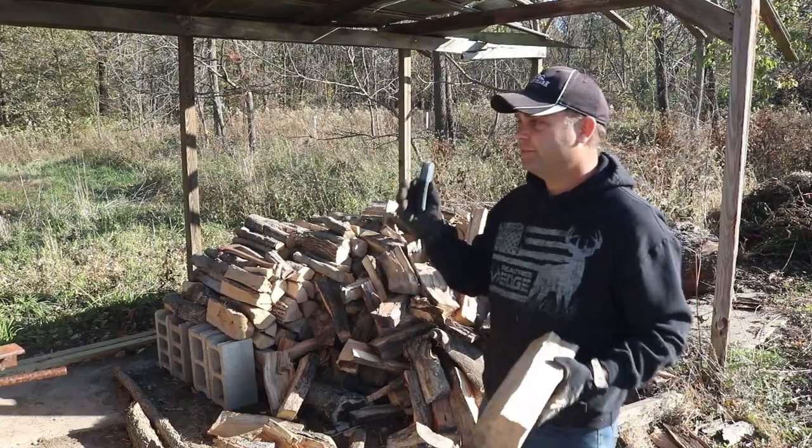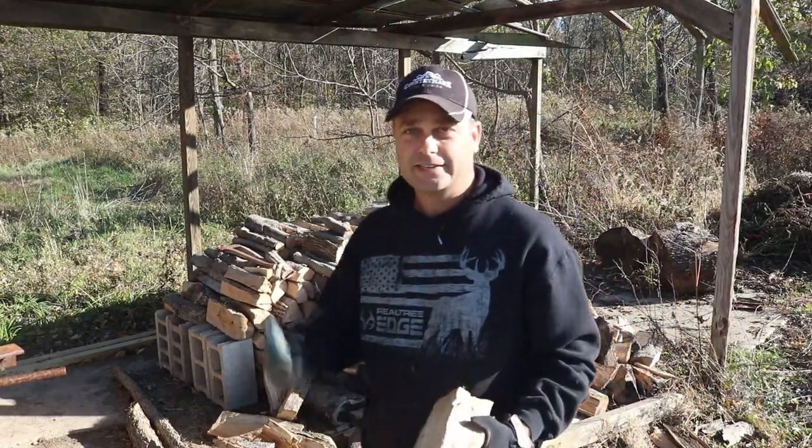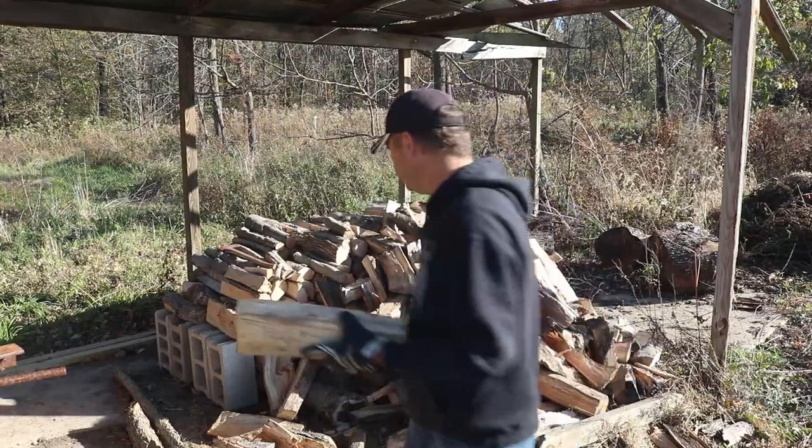So I'm gonna go ahead and find some straight grain pieces, hopefully none with any knots, see if we can cut those into kindling.